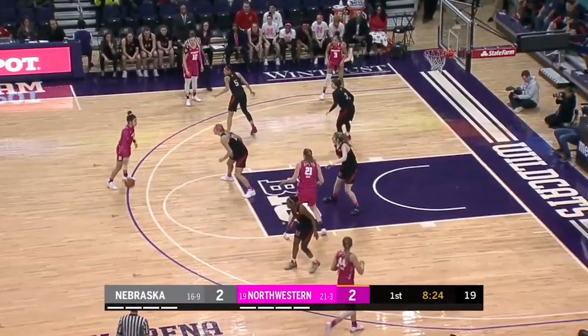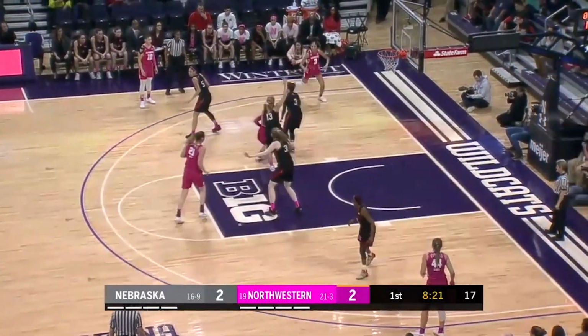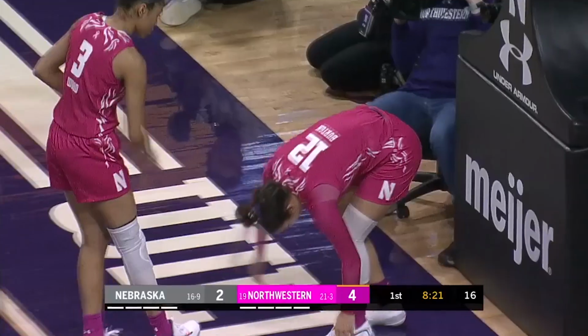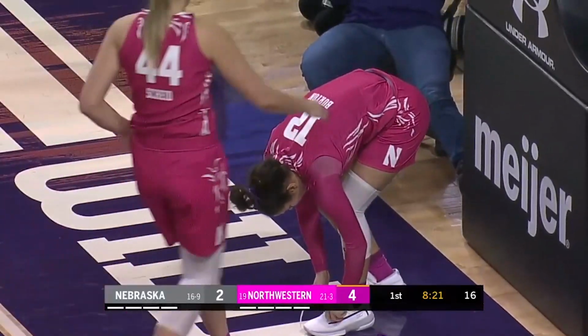She is Nebraska's Lindsey Pulliam. They need her to shoot the ball. You can see as Burton with the take to the rack and the foul. That's the classic scoop layup for Burton.